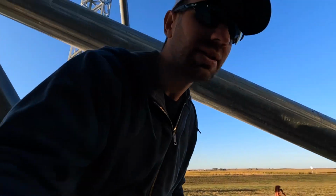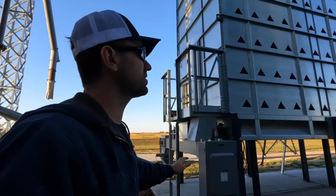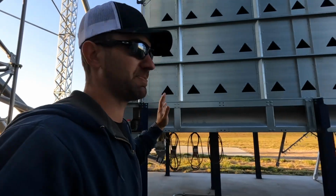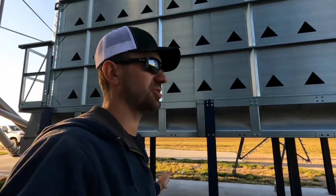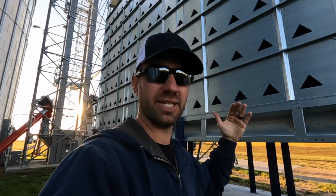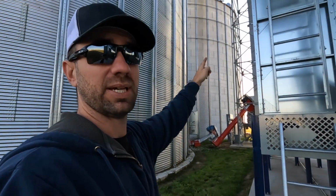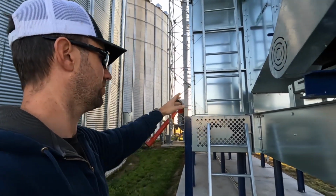Which we're glad we did, because things have gone up considerably now, even if you can get them. It's just a small dryer, like I said. We use it sparingly. That's kind of the idea, just being flexible. It's a 1,500 bushel an hour dryer at like 5 points, so that's how long it takes to dry that much. We put wet corn in this west bin, and then we'll transfer it up the leg and put it into the dryer, run it through the dryer.